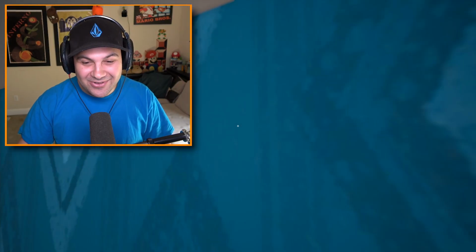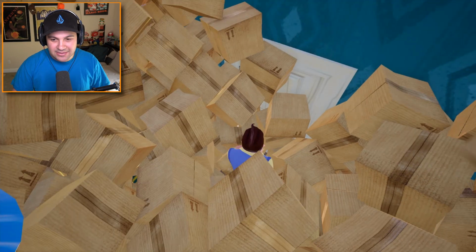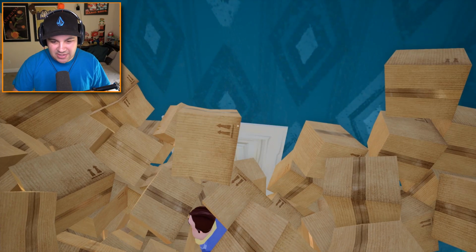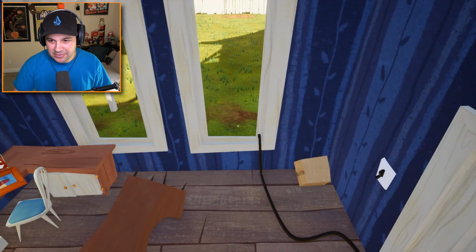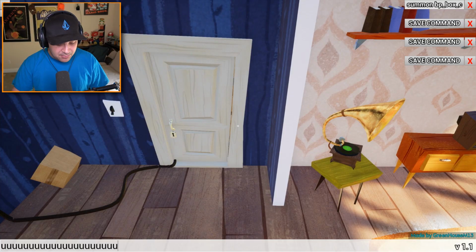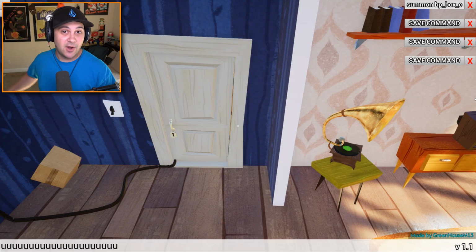That is incredible. That is so stinking cool. I love this. So yeah, look. Okay, so the neighbor is a super stuck inside of here. I think what we need to do is go into this room, and you can see the game is already slowing down significantly, but we need to fill this room with boxes so that that door stays closed for all eternity.